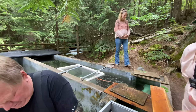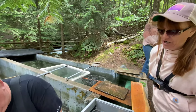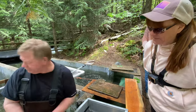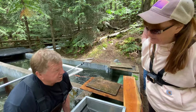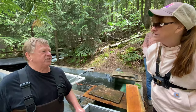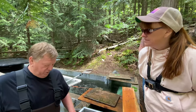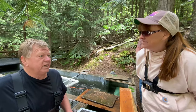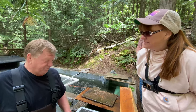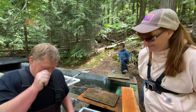So you sell these Westslope cutthroats all over. You sell them in Montana, you sell them in Idaho, any place else? I do. I've sold fish at Washington also, and then I've actually shipped eggs back east. Oh, wow. I'm trying to remember, 10, even Maryland. The state of Maryland bought some eggs from me one time. Oh, wow.